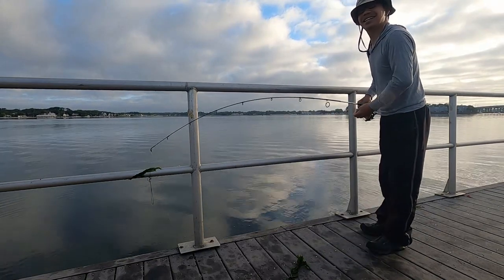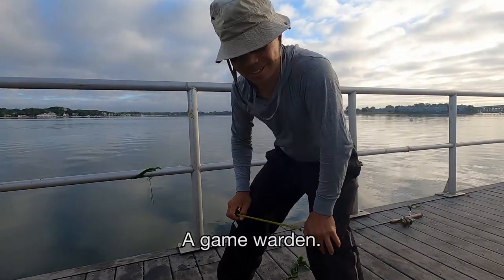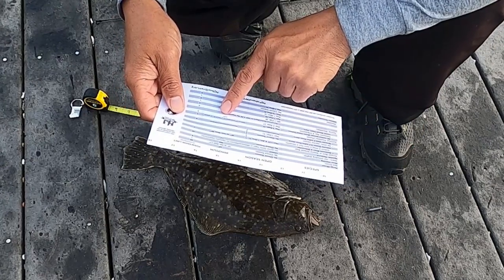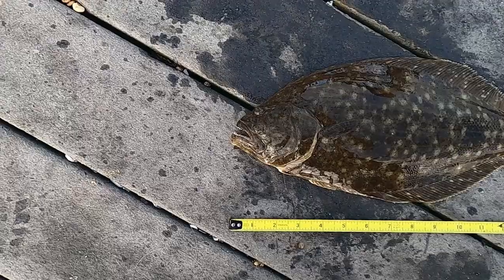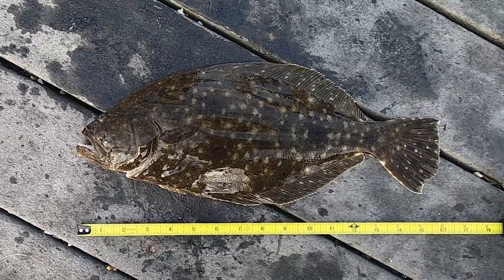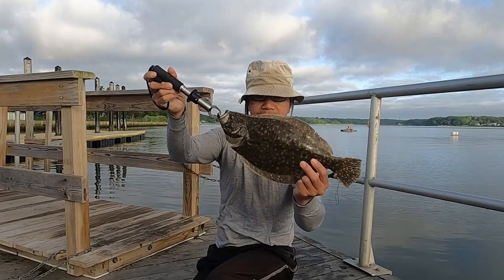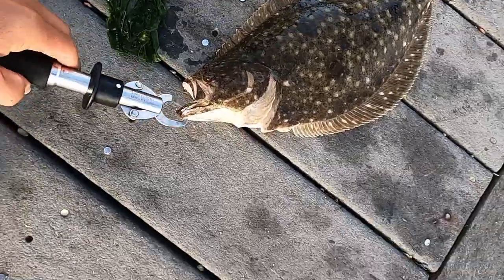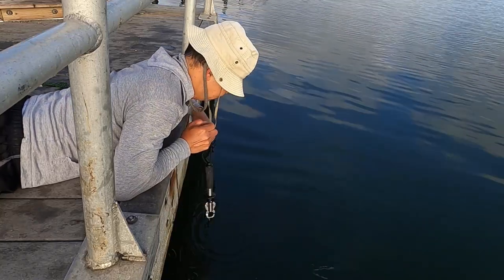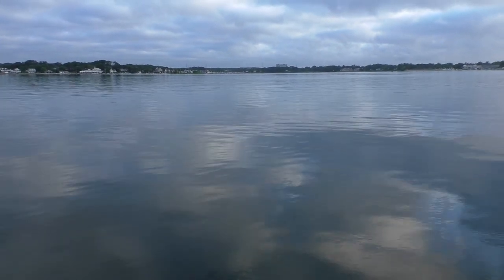It's cool you got the video too. Awesome. Game warden. Summer flounder. Looks like 17 inches. Just short, we'll let it go. It's 6 a.m. and the water is so beautiful.